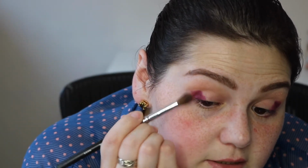Even though it's afternoon now, I'm going to keep this kind of flicked upwards so that I keep my eyes uplifted as opposed to coming down. Okay, I'm going to take my fluffy brush and just soften those edges. That side's a little patchy.